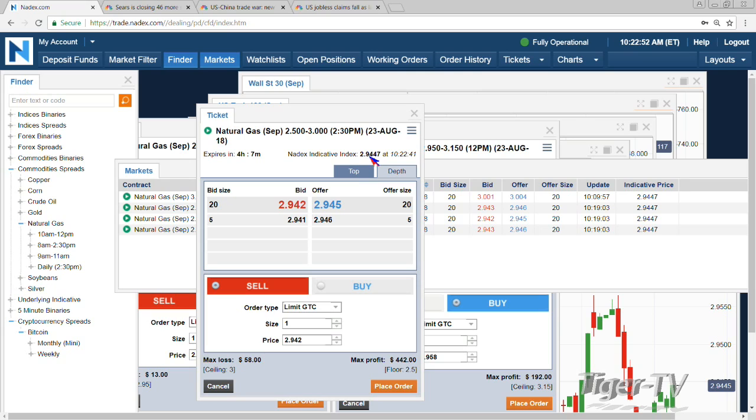The market's trading at 2.9447, so call it 2.945, and you're getting in at 2.942. So you're selling 0.3 of a penny below market, with defined risk. The only reason you're paying that 0.3 of a penny in premium is because your risk is capped at $3 and you have exposure to 2.50. Keep in mind, I can't even foresee natural gas falling 45 cents. It could move 10 cents, and no matter what, you're in until 2:30. So we'll see what happens.